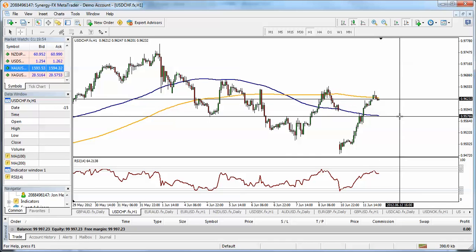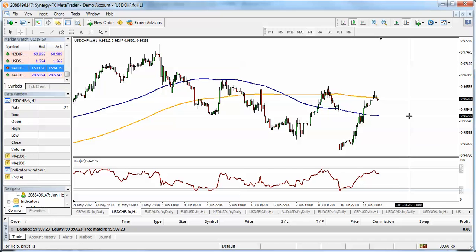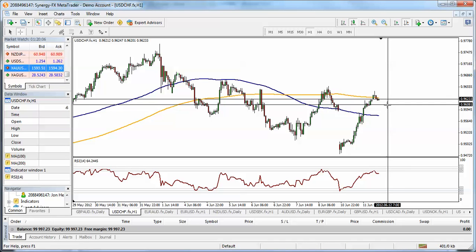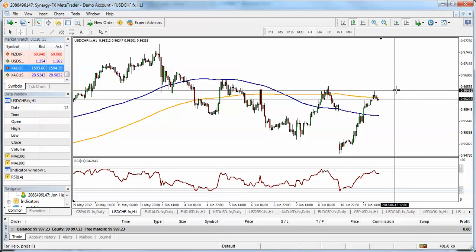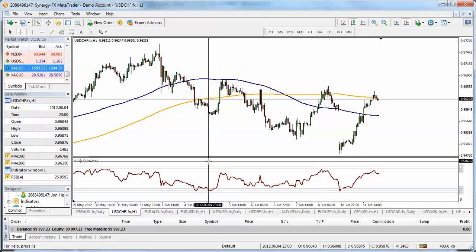And I do think that this will be a false breakout of the 100 hour moving average, and we will start to see a push to the upside both in the 200 and 100. And RSI will continue to show overbought conditions, but I will be looking to sell extreme strength in the move that I do think is going to happen over the next couple days. So that's what I like from the Swiss franc.